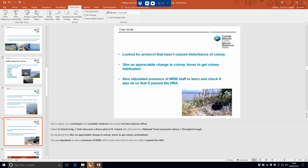So what I then did was I looked around the literature and different areas to try and find something where people had counted cormorants with a drone before, because I'd come across different aspects of work which would involve a similar species but somewhere else in the world, or a different species like auks or gulls, but I struggled to find cormorants.